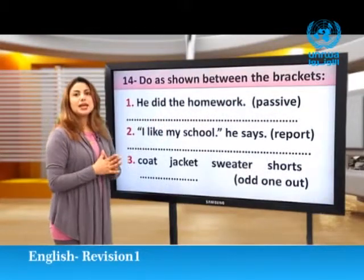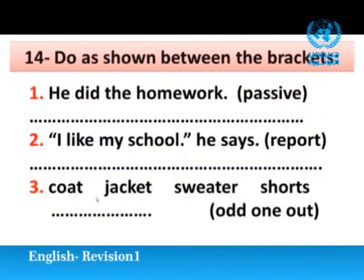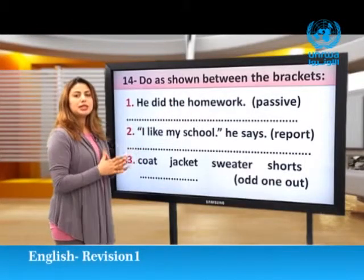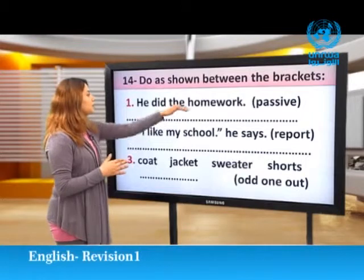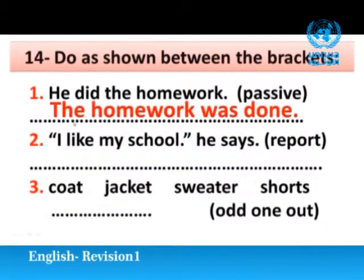This is the last activity. Let's see. Do as shown between the brackets. He did the homework. Passive. It means change this sentence into passive. We start with the object, the homework, then because this is past simple, we use was done. The homework was done.